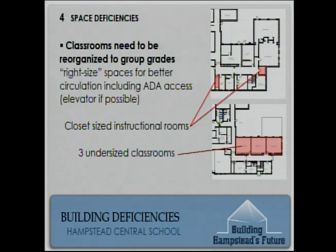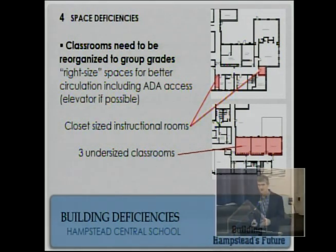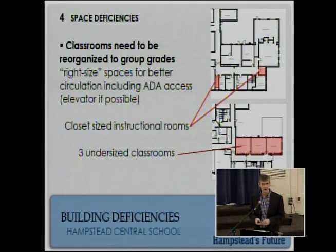Again, on space deficiencies, there are a couple classrooms that are too small. A typical classroom is 900 to 1,000 square feet. There are currently 3 classrooms that are in the 6 to 700 square foot range. So they physically can't fit the kids in these classrooms. They're just on top of one another.